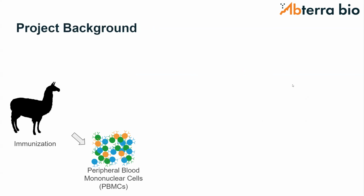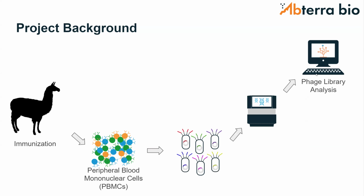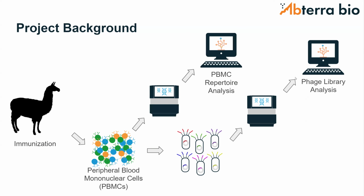So in this particular project, we immunized a llama with SA-Cas9. Throughout the immunization, we collected PBMCs. We worked with a CRO to do phage library construction. From that starting library, before any panning, we used our next generation sequencing technology and analysis platform to give us a baseline repertoire of what that phage library looks like. We also sampled the PBMCs directly. So from the same bleeds that were used to create the phage library, we also directly did NGS analysis.